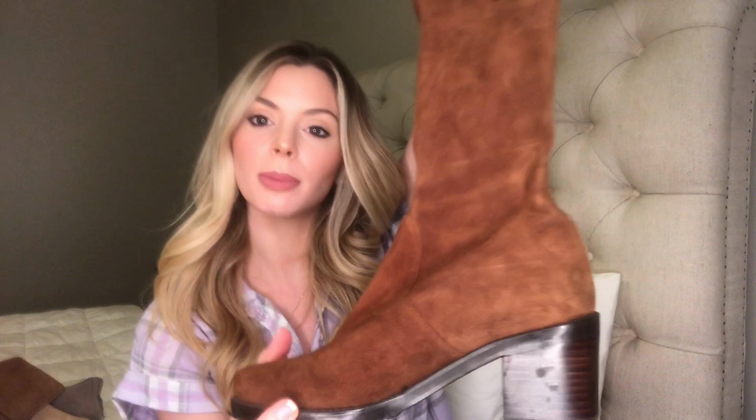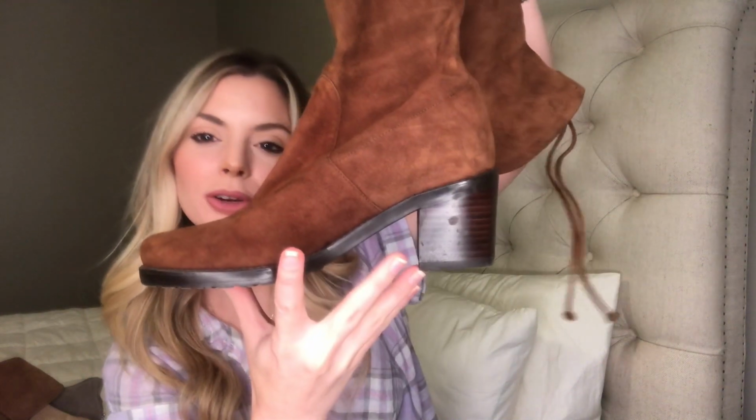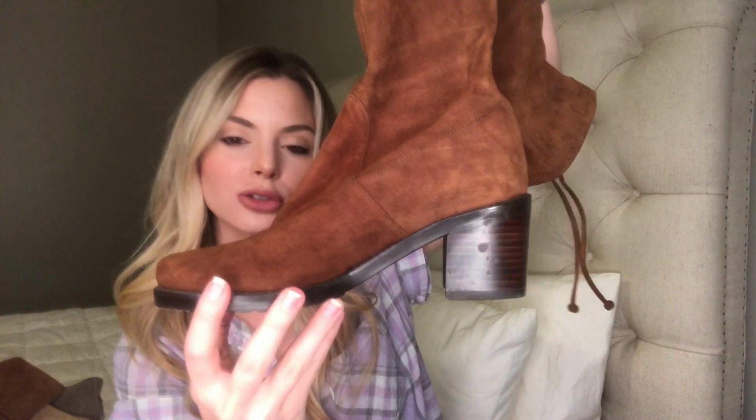During the Nordstrom sale, they are around $350, $399-ish, depending on what size you pick out. They have a heel, but not a super high heel, so you can dress these up or down. They are fitted and they tie in the back like this.